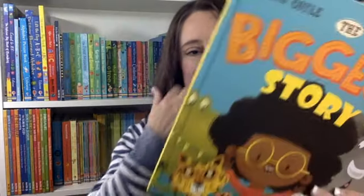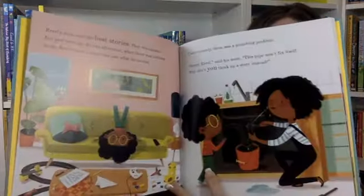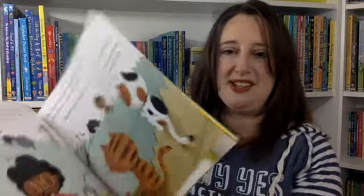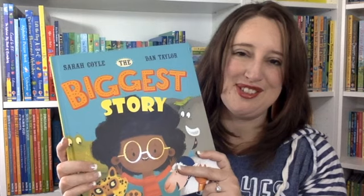Finally, we have The Biggest Story. In this one, Errol's mom is fixing the pipes underneath the sink, so she doesn't have time to tell him a story at the moment. So she encourages him to tell his own. So he's going to wonder at first, how do I do that? And he's going to go outside and he's going to be inspired by the animals around him. He's going to tell this amazing story to his mom. So it's a really beautiful tribute to storytelling and creativity. And by the end of it, you're going to enjoy Errol's story too.